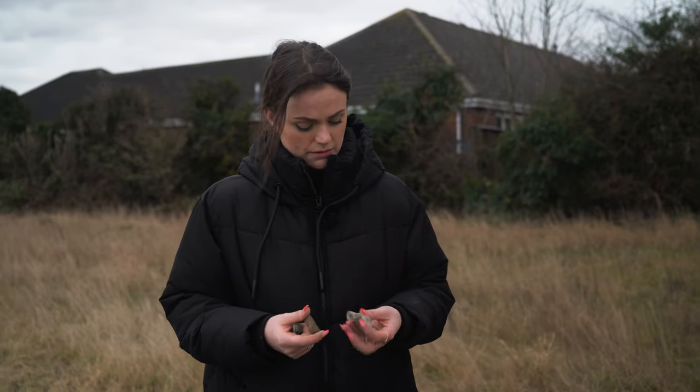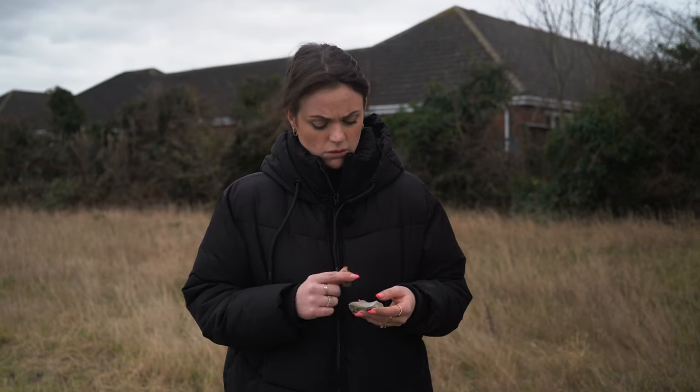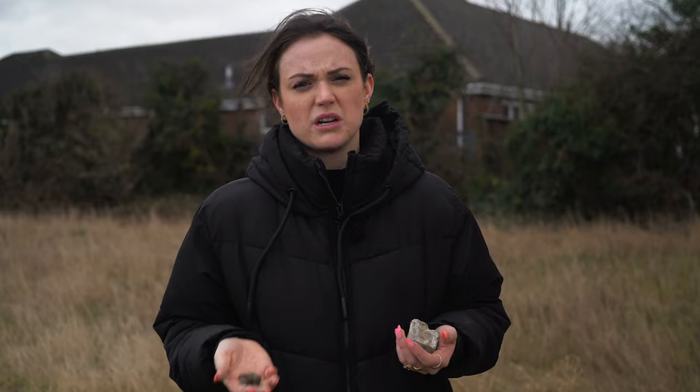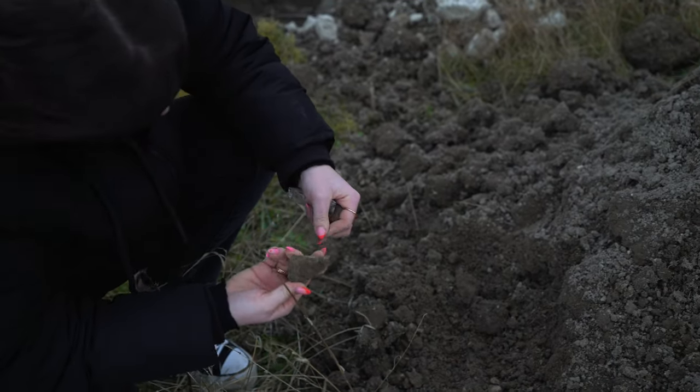But I'm just trying to pick up stuff to see. I've never really had anything to do with archaeology, so I'm not really sure what warrants it. I think that does, because that looks like a bit of brick. These might just be stones. I could just be covering myself in mud here for absolutely no reason. But yeah, I think it's stuff like that.